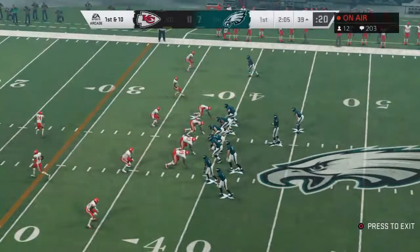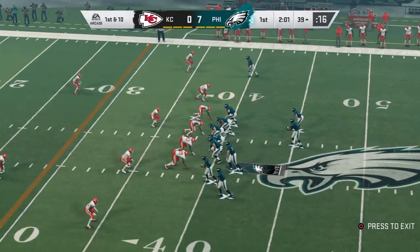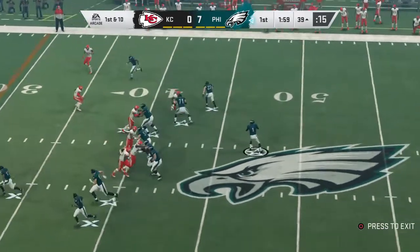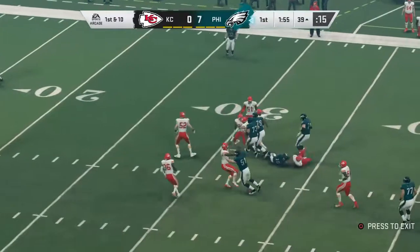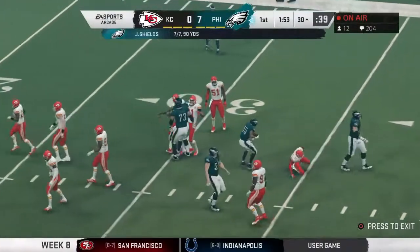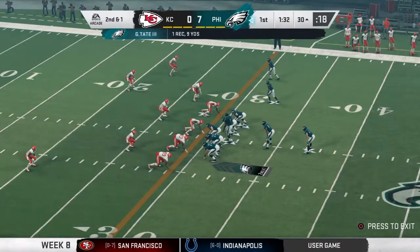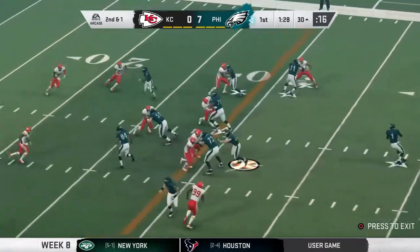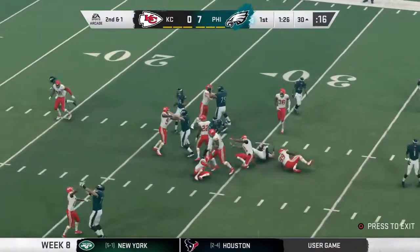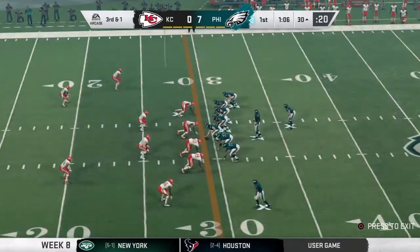So how about that for a chain mover? They're all the way down inside the 40 now for 1st and 10. Operating from the gun. Shields. It's complete to Golden Tate. And this will leave him a yard short. Nice pickup of 9 yards on 1st down. That last catch short of the marker by just a yard leaves him with a very manageable 2nd and 1. And now they're going to get him down right at the line of scrimmage.